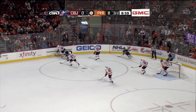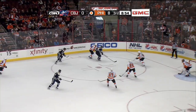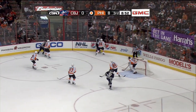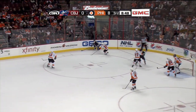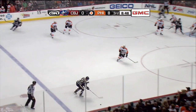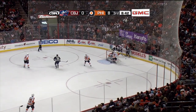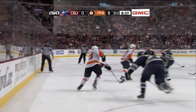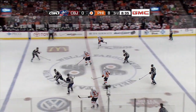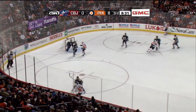Bass pokes it free. Brassard after it. Now it's Voracek standing on a pass, and now he loses it to Brassard. Brassard checked. Puck will roll behind the net to Bass. Bass to the corner with it. All the way across now to Wisniewski. That one is kept in behind the net, and chopped away from Vinny Prospal and played by Talbot. Talbot to Gustafsson, who by the way is +5 in this game. He'll risk that one wide of Mason.